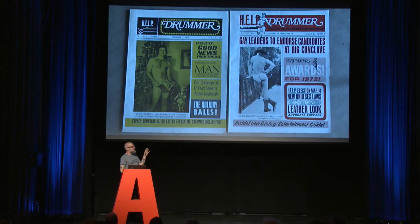Again, for a legal aid newsletter, they're putting a little bit more effort into making this appealing, friendlier to the community, to try to get the word out to people. And when the newspaper folded, Drummer relaunched itself as a magazine, much more straightforward about what its content was about. It was, I think, essentially the cultural interest of John Embry, who was the original publisher.